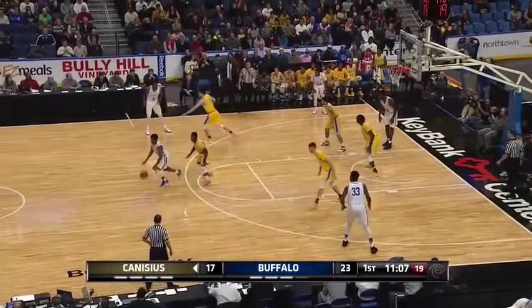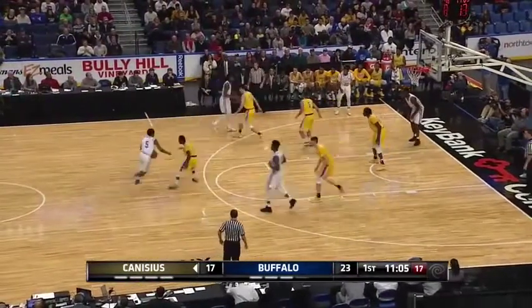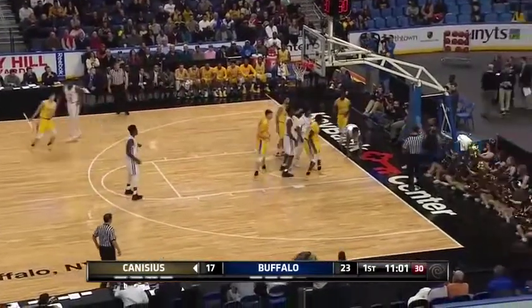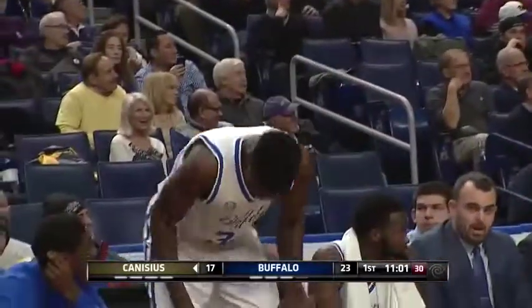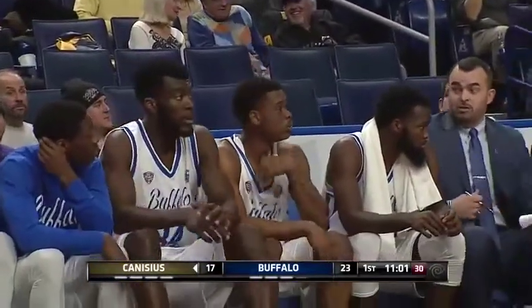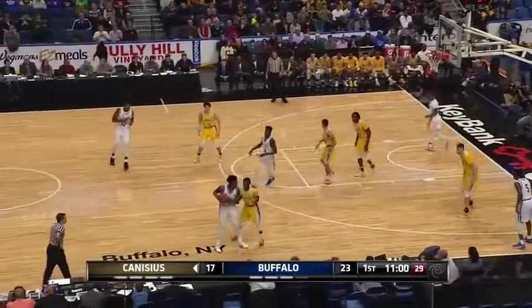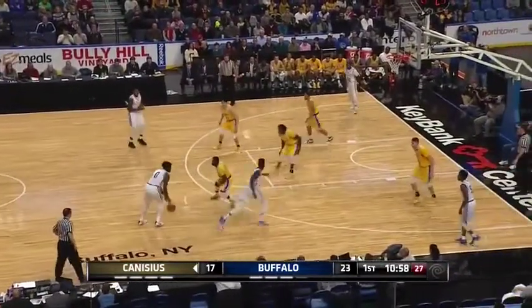UB trying to answer the bell here as Canisius has suddenly... When they drive the ball, they were the same way last year. And I thought last year, Nate Oates did such an outstanding job of coaching and getting them to play to their strengths and get the ball in the paint. And here you see Blake Hamilton driving that sets people up.